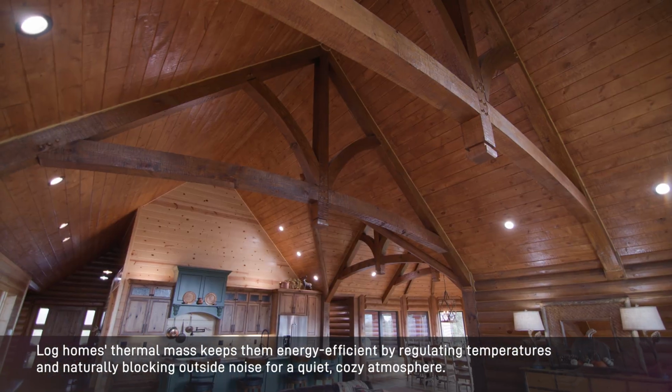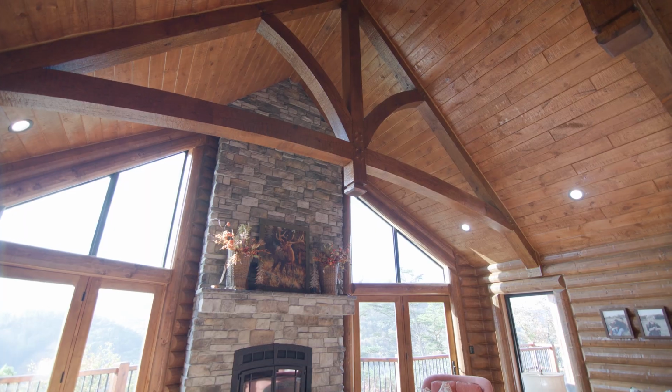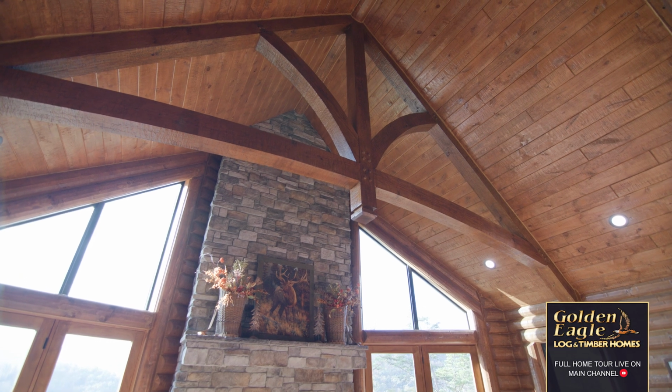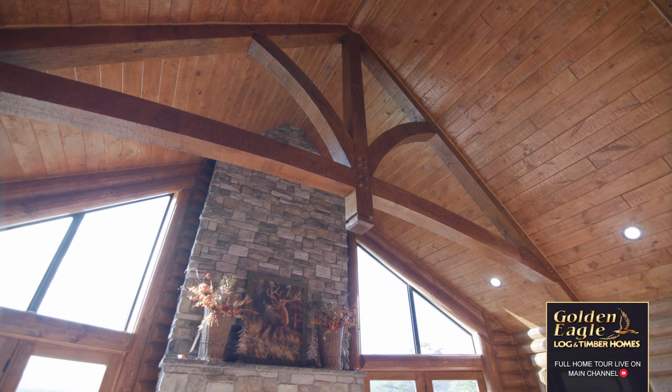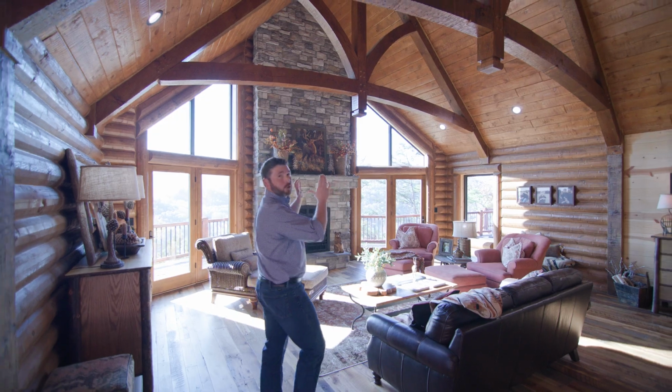Now take a look at what's been done with these mortise and tenon timber trusses above. This pulls in timber framing construction, a great hybrid of construction methods that we see in our homes, because at Golden Eagle, nearly anything is possible. Here's what I love about these authentic timber frame trusses.